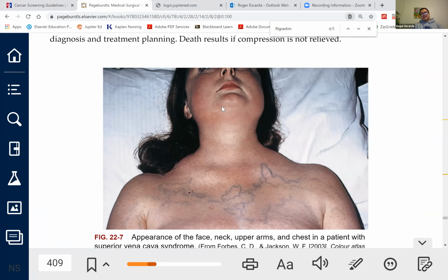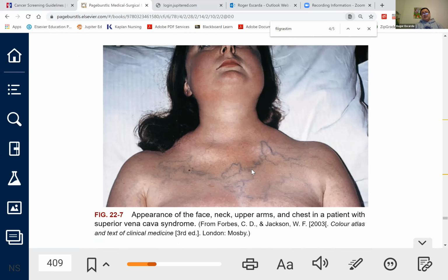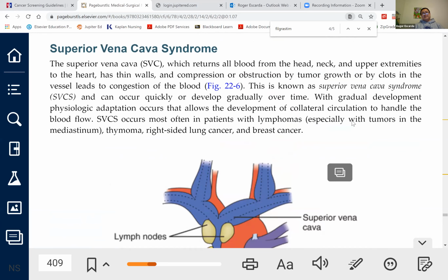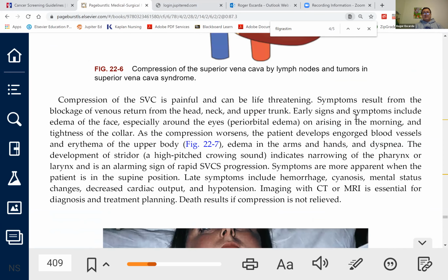That's actually just aesthetics. The problem here really is the cardiac output that results, because there is less venous return, so cardiac output will suffer. Plus the patient will have also difficulty breathing because of the increased pressure now in the thorax with all these tumors. So the patient's complete picture are here.